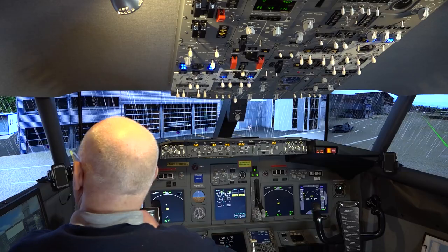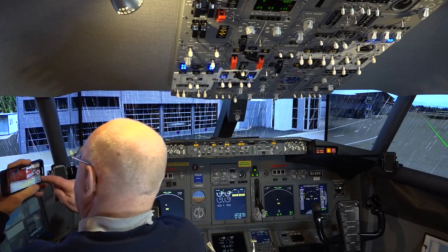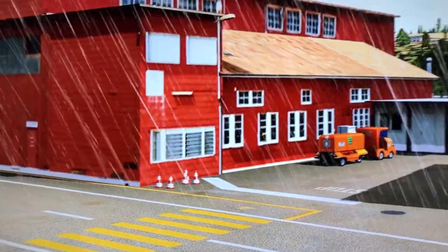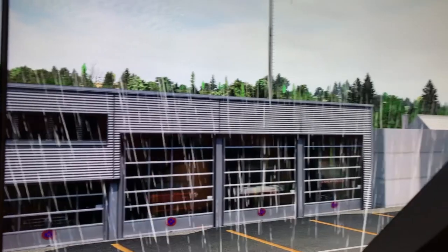Let me also show you what the airport scenery looks like here. This is really a delightful scenery. Isn't this delightful? Very, very nice detail.